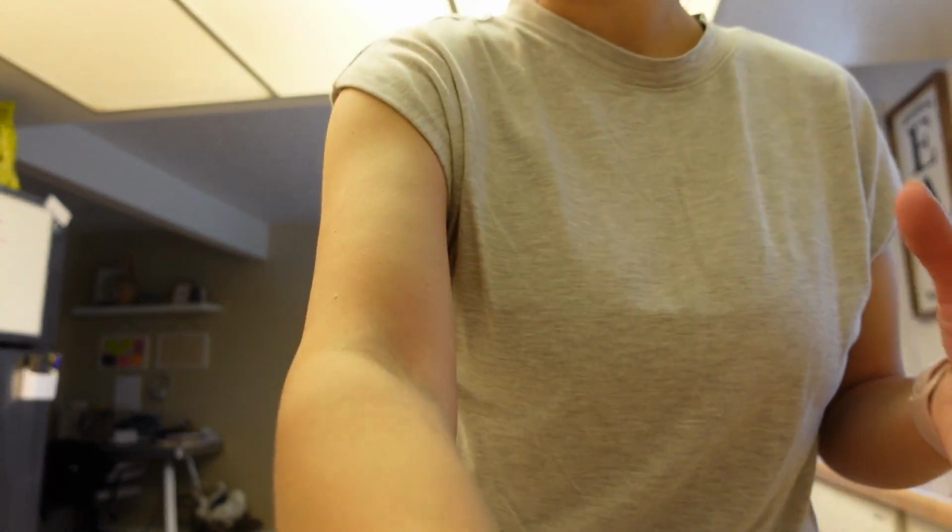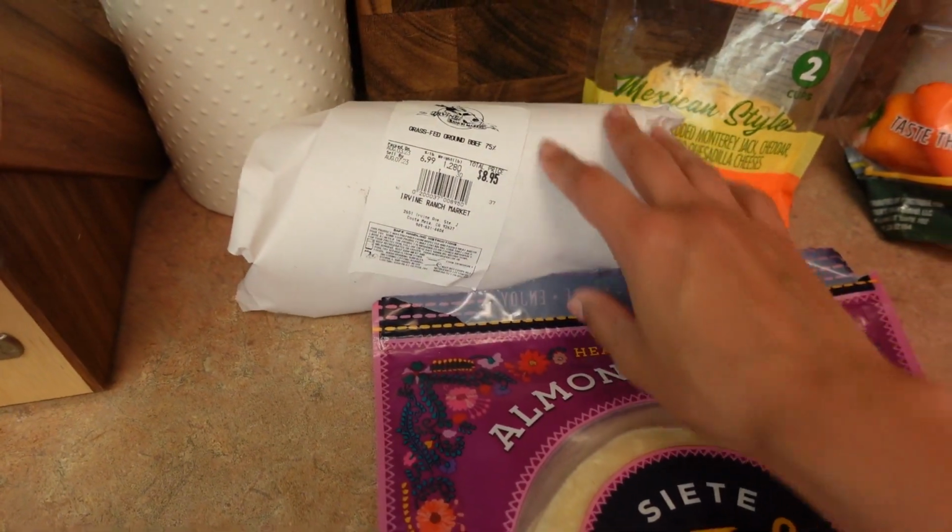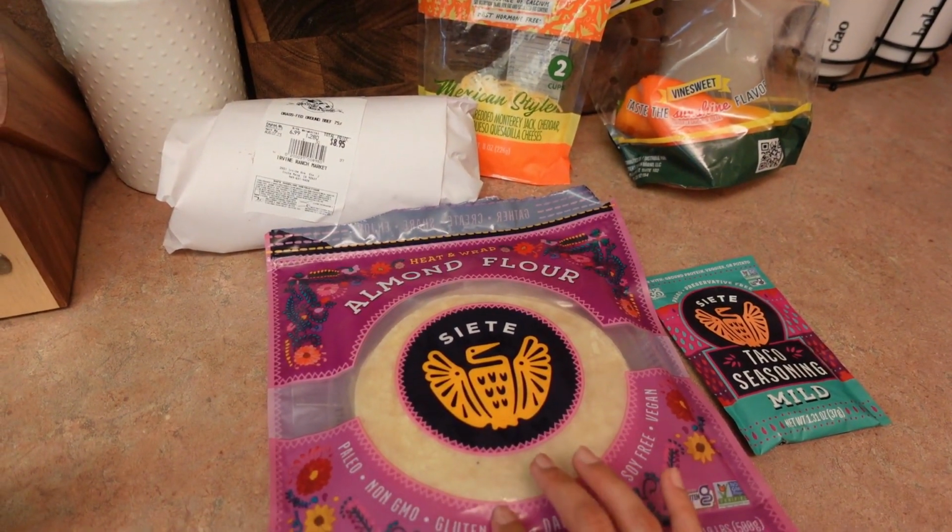So now we're on a different week, and today I'm gonna make something completely different. So I'll show you guys what it is. I have some grass-fed beef. We are going to make some beef tacos.